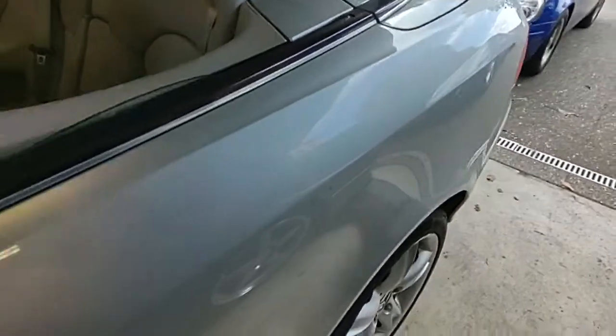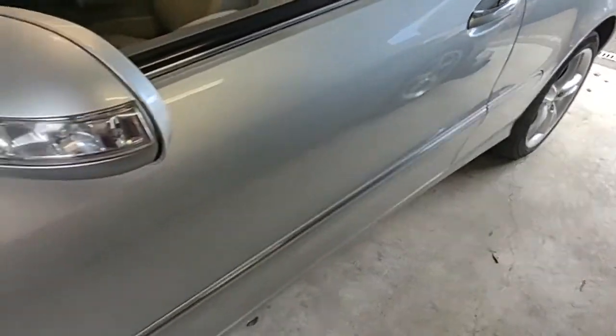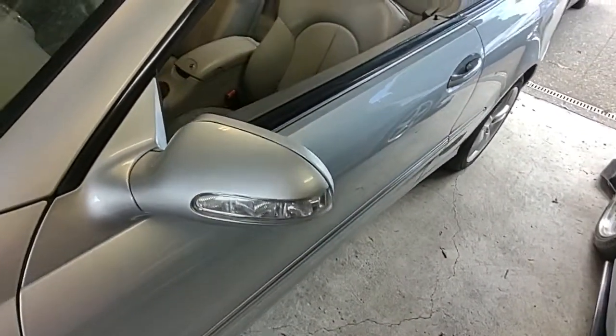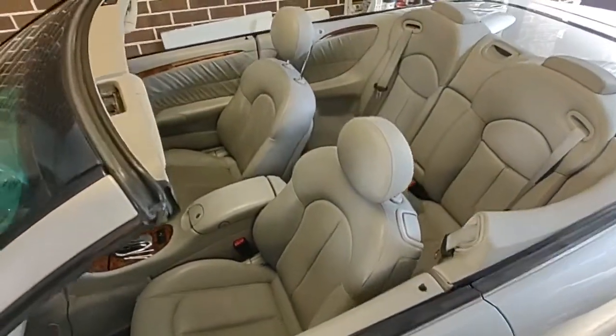But tell you what, look at the condition of this car. For 200,000 K and 17 years, it's actually pretty good. It's actually really, really good. Anyway, look in the interior. Same kind of thing. Let's go above.